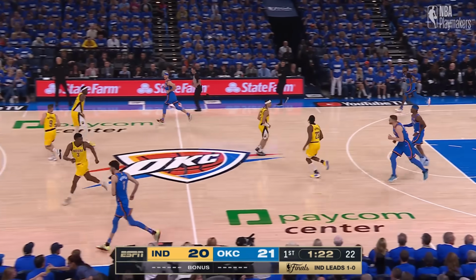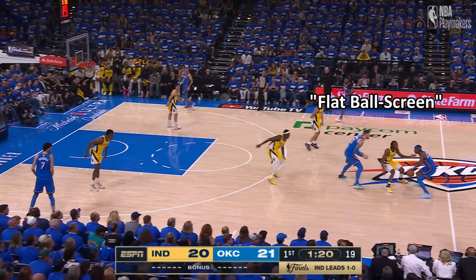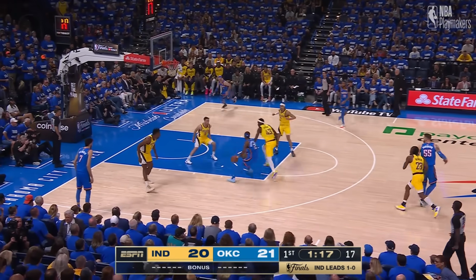You'll notice that a bunch of these screens are angled towards the other side of the court. This is what's called a flat ball screen, and I almost like to think of it as an offensive lineman for Shai, the running back, to build up a head of steam.